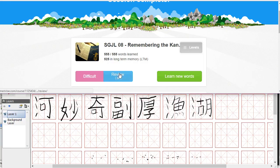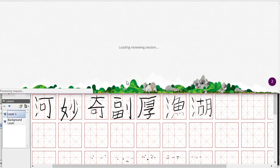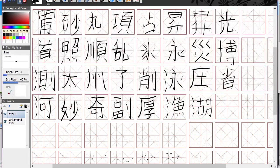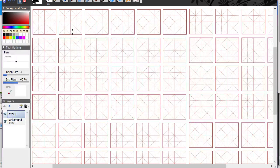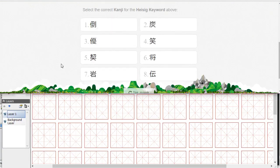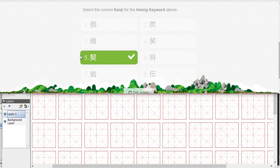We got three more rounds to go. Pledge. Tell you what. Okay, so that's Alice pledging her blade to that dog, maybe to protect the dog. Instead of the white rabbit, it's the white dog. Woof. Chigiru. And this is keiyatsu.